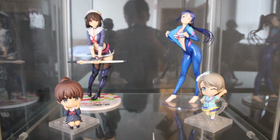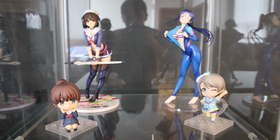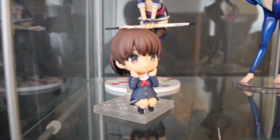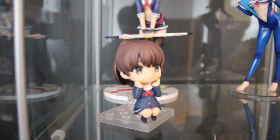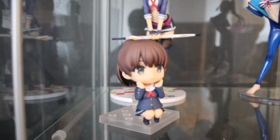I love her pose. I love her little outfit. I love her hat. I love her umbrella. She's really cute. Highly recommend picking her up. Here we have Megami as a Nendoroid. Brunette with a ponytail. Can't go wrong.